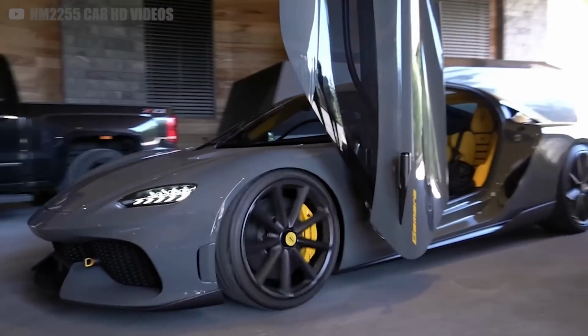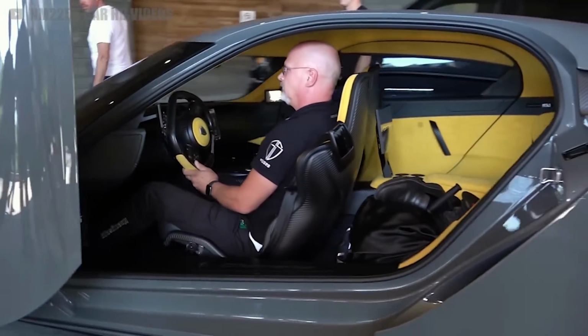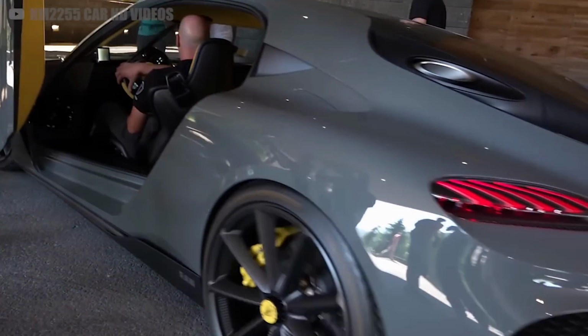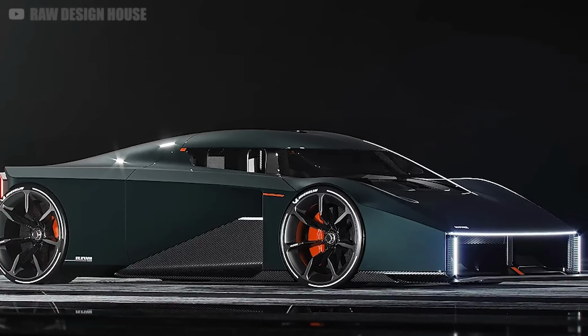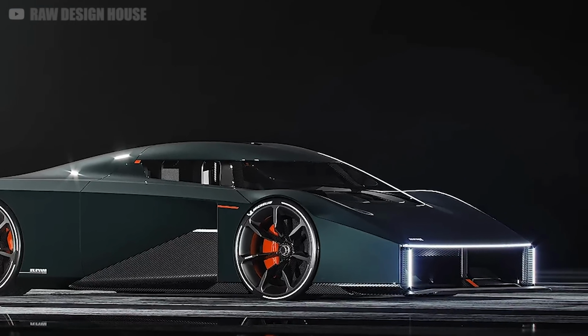In the Gemera, this tiny friendly giant is aided by a series of electric motors to boost its performance, but in the more affordable Raw, it operates on its own in a smaller, lighter, and most importantly, cheaper system.